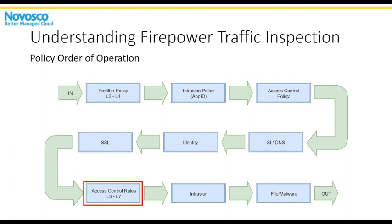And it's only now that you get to the actual access control rules. So this is the layer 3 to the layer 7, from the networking all the way up to the application. And this is where we define, based on the rule sets, our to or from, ports, networks, applications, all that sort of stuff, and then say what we want to do with the traffic.